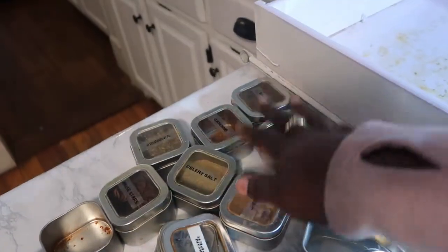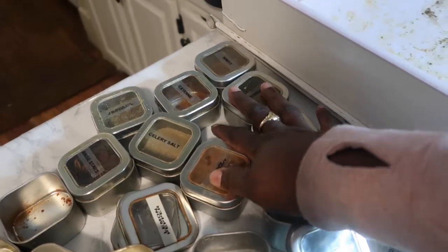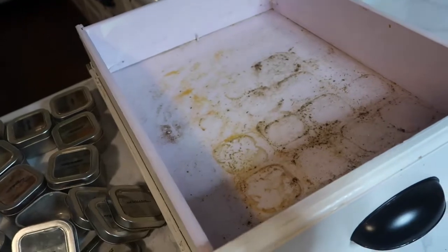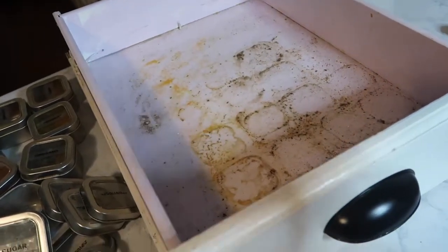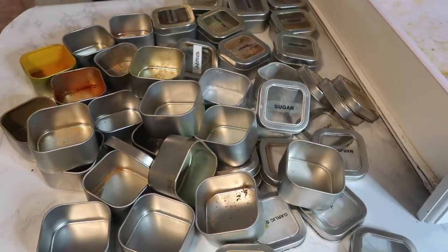Now these are still good because these are ones I use almost every day, so I'm going to transfer those. But first I've got to clean out this drawer. I just sprayed it and let the solution soak a little so it can be easier to clean up, and then I'll wash all these. I will show you shortly the new containers that we have.